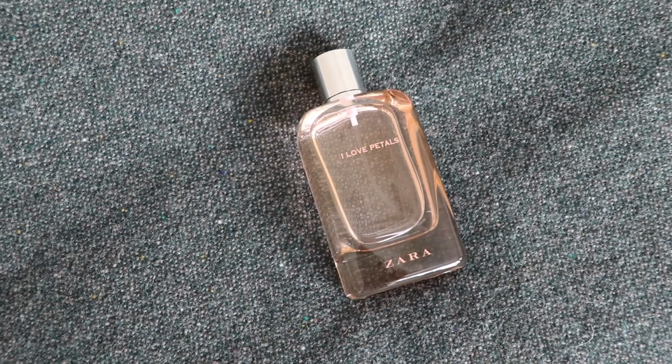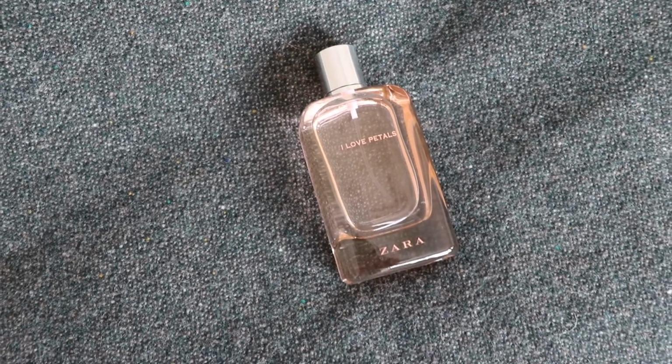And then last but not least, this is the only fragrance purchase that I have in this haul. This is the Zara Eau de Toilette I Love Petals fragrance, and the packaging is just so cute. I've used this a few times and it is beautiful. The scent on this is so stunning. I just fell in love with it when I was in the store, and the fragrances are so affordable. This one was, I think, £12.95, so like £13, which converted, I don't know, like 200 rand? I could be way off, but it's somewhere around there. It's just really affordable.